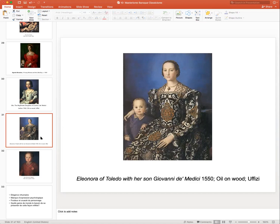That's one. Two, these are paintings that are representations within a court.